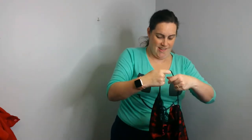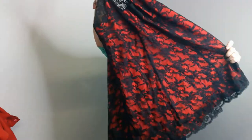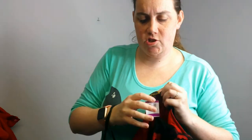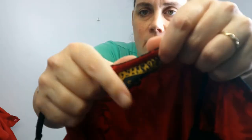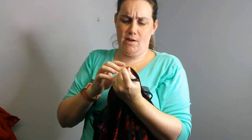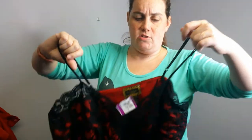Ooh, this was sassy. I found this in the lingerie department. We're going all over the place here. This is just a little red, lacy dress. It's like a little slip dress. It's by Solange Satin. If I can show you. Yeah, they only wanted $2.99 for this, and it's a size 14, 16. I don't think it's vintage, but it is very cute.